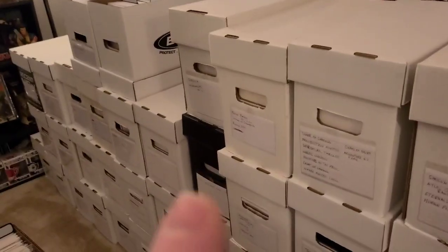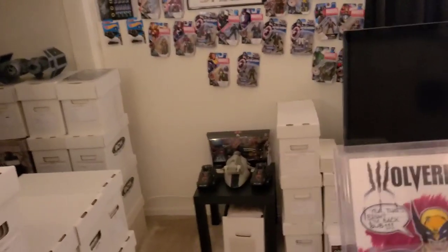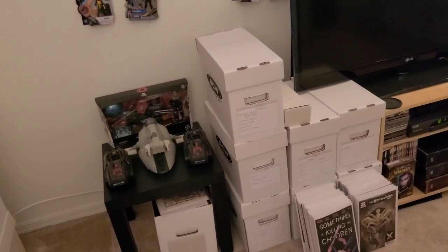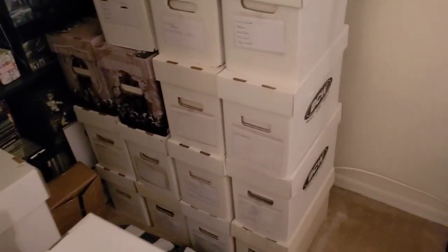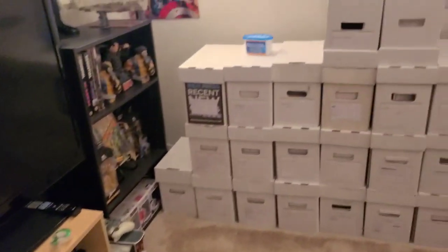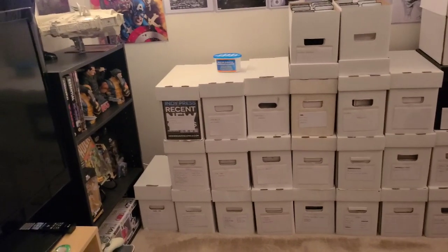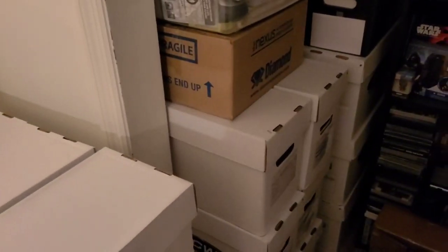Now from this row here, where the two books are, all the way back, and then along this wall back here where my TV is, underneath the TV, all the way back to right there is all my independent books. So you see the two Walking Dead boxes, that's my Walking Dead collection. All of those up to where that stack is are all my independent books. Now over here, along this wall, is all my DC books. See how I have everything separated, and back through here is DC.